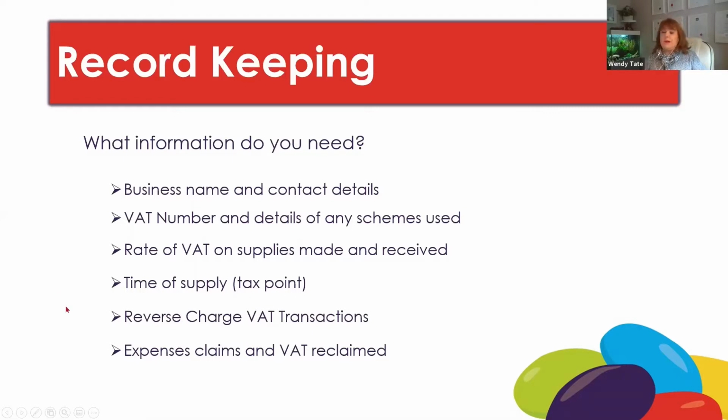And the time of supply, i.e. the tax point, that has to be on your digital records. And any reverse charge VAT transactions need to be included. So this would be things that you buy from the EC, where the VAT is charged, you're paying the VAT and then claiming it back. So you would need to have those transactions recorded properly. And any expense claims where there's an element where you can claim part of the VAT back, i.e. on mileage claims, you would need to keep records for those too.